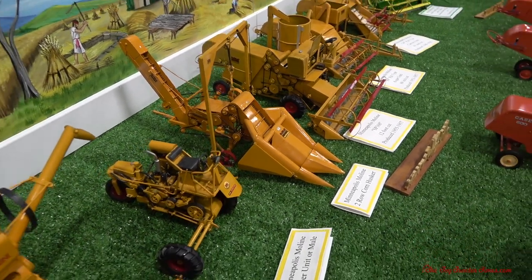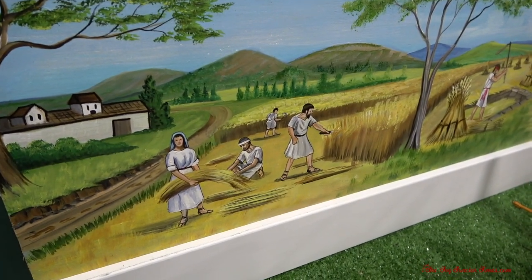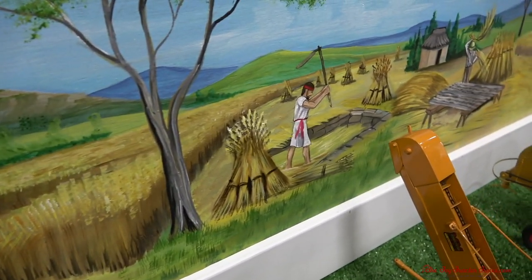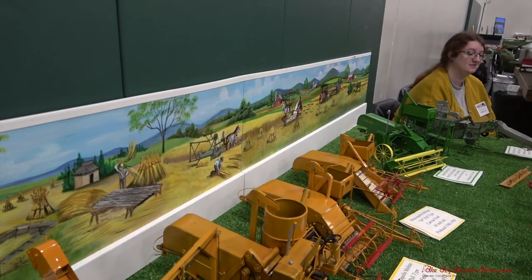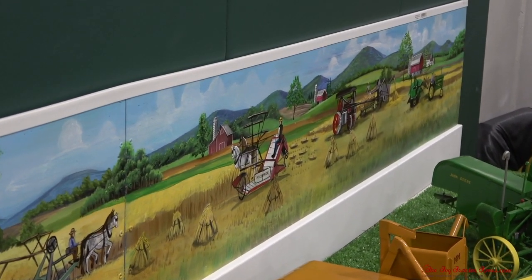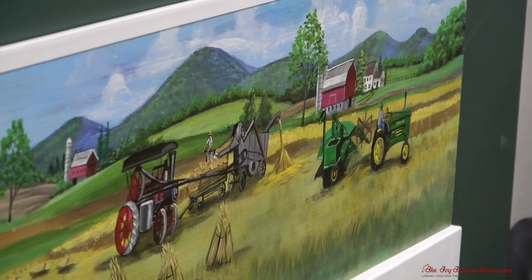And I want to share here that Jim has this wonderful piece of artwork on the display, again showing that early time from the Egyptians and Romans, hand harvesting with a scythe and threshing the grain by hand, and then the McCormick Reaper coming along over here and binding the grain, and then all the way to the steam-powered threshers, and then the pull-type combines there with the John Deere.